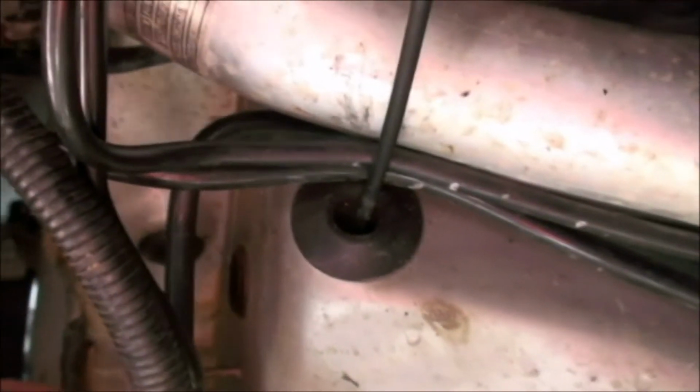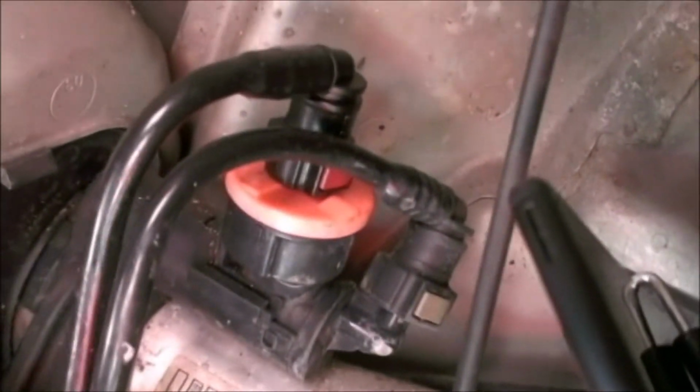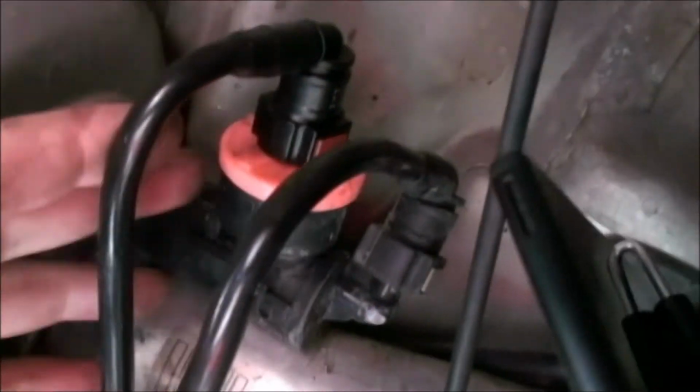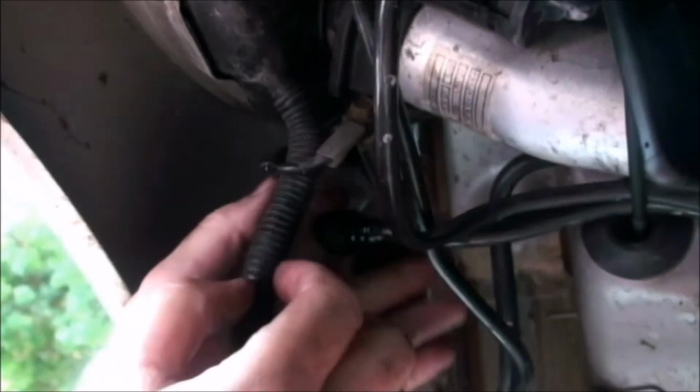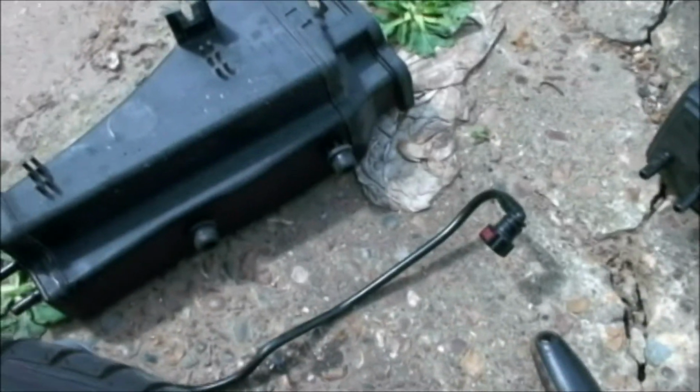Other end of the vacuum line that we've got to change, the valve goes up onto the solenoid, the vent valve on the top of the filler neck up here, and it's the same thing again. Two little press buttons to unhook it. There it is. Right, so that's the two old ones out, and putting it back together is pretty much the reverse.